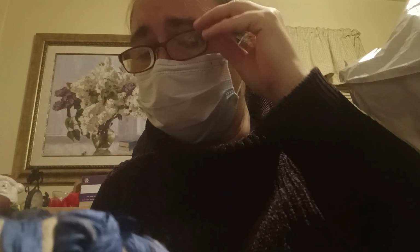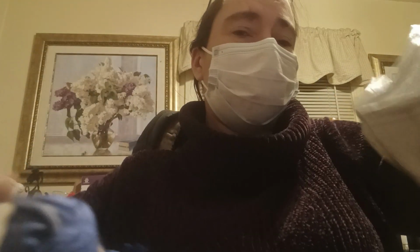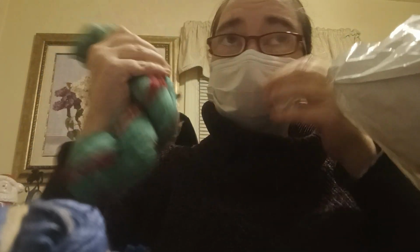Okay, let's see what this feels like. Another of the Sari silk ribbons, and it is another one in the partly cloudy. Okay, so 2 of these I can definitely do something with. I'll do something fun. This feels like another one. And I know I haven't had this color yet. Oh, goodness.